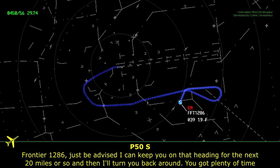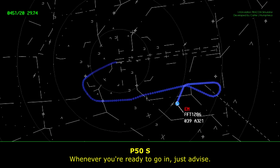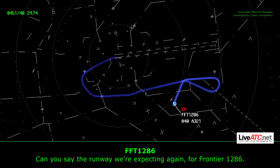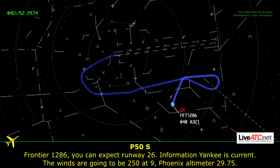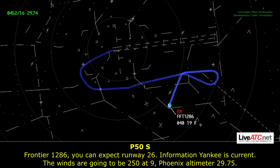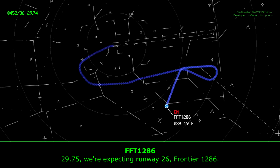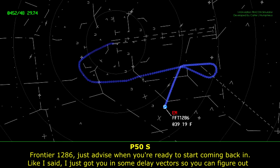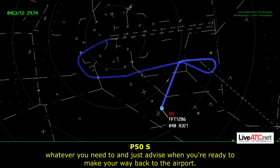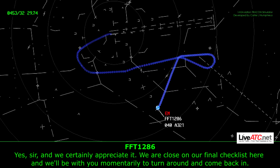Frontier 1286, just be advised I could keep you on that heading for the next 20 miles or so, and then we'll turn you back around. You've got plenty of time. Whenever you're ready to go in, just advise. It's good for now, Frontier Flight 1286. Can you say the runway we're expecting again for Frontier 1286? Frontier 1286, you can expect runway 26, information Yankee is current. The winds are 250 at 9. The Phoenix altimeter 2975. 2975, we're expecting runway 26, Frontier Flight 1286. Frontier 1286, just advise when you're ready to start coming back in. Like I said, I just gave you some delay vectors so you can figure out whatever you need to. Yes, sir, and we certainly appreciate you. We are closing in on our final checklist here, and we'll be with you momentarily to turn around and come back in. Roger that.